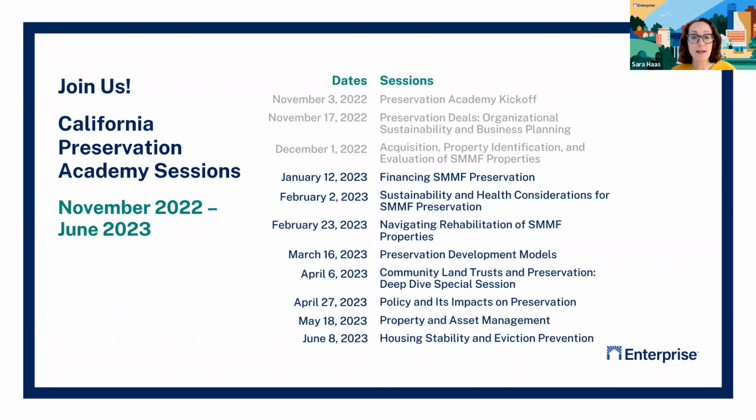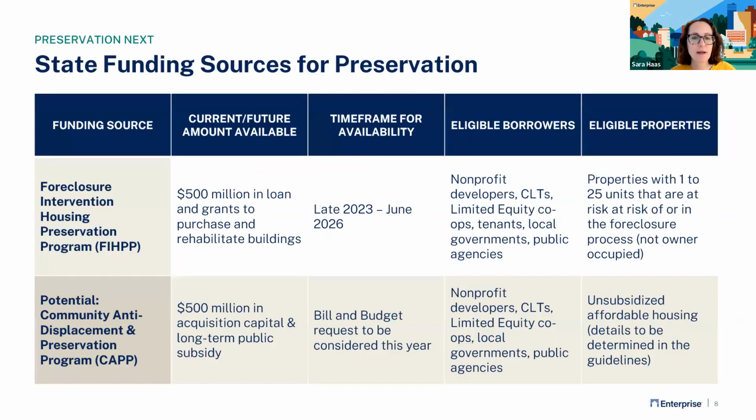All right, with that, I'm going to now pass to Ruby and Caroline, who are going to talk about actual funding resources that are available to you to preserve this important stock. So Caroline, I'm going to pass to you first.